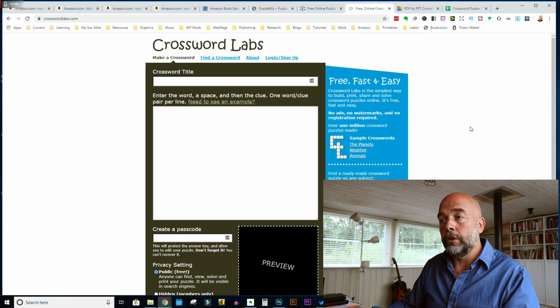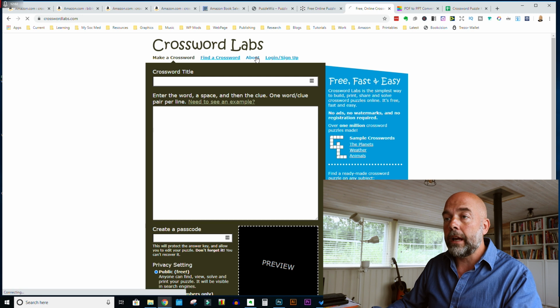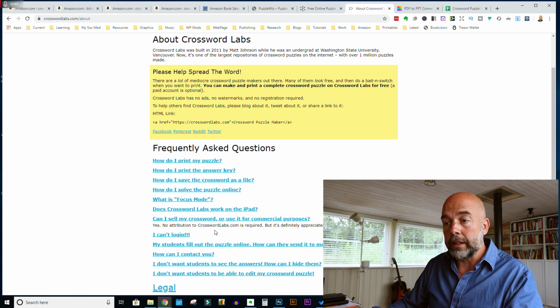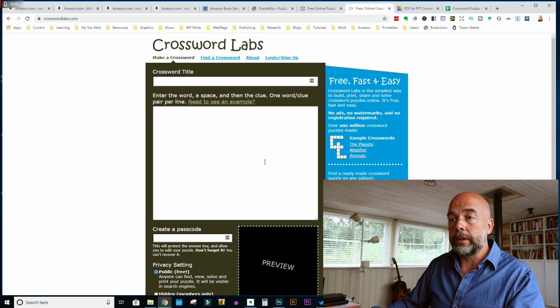Now, I like this for a number of reasons, but the only tricky thing is getting the crosswords you produce onto something like PowerPoint, but I'll show you how to do that. There is a good solution. Now, if we go to the About page and go down, you can use these commercially, and you don't even have to put attribution to Crossword Labs on there. So you can create your own crossword with clues.